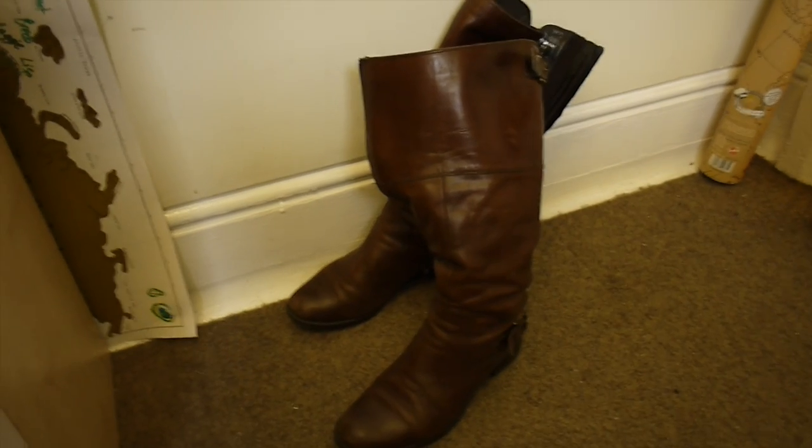So here we are. This is clearly a clinical area. I'm actually wearing the rather fetching hat of the person who lives in this room. Looking down beside the door, we see a pair of ladies' boots. Now this may be an indication as to the owner of this room.